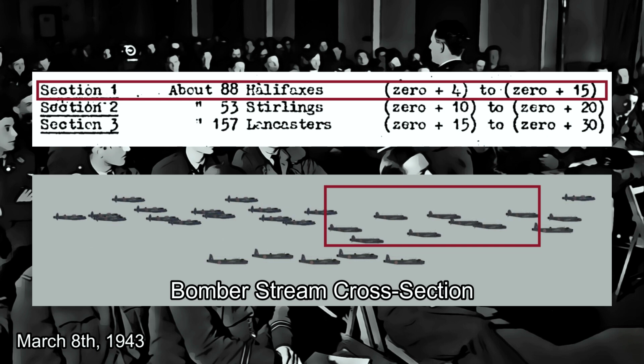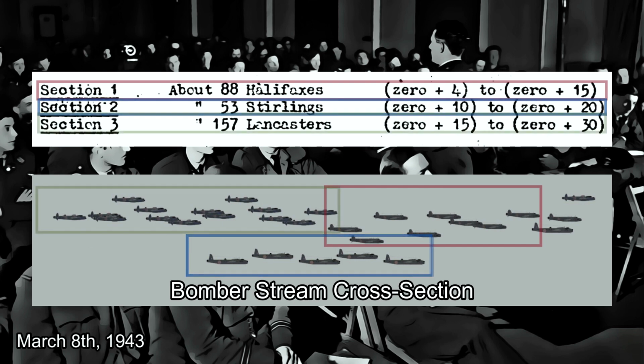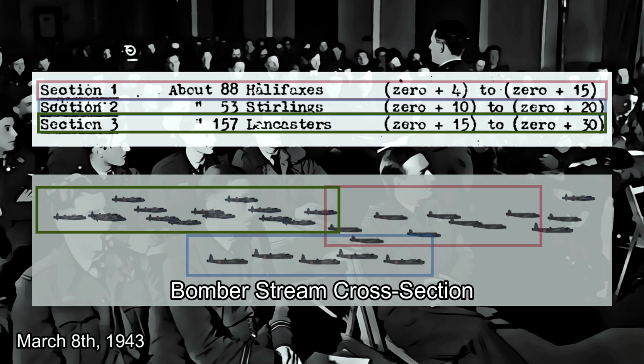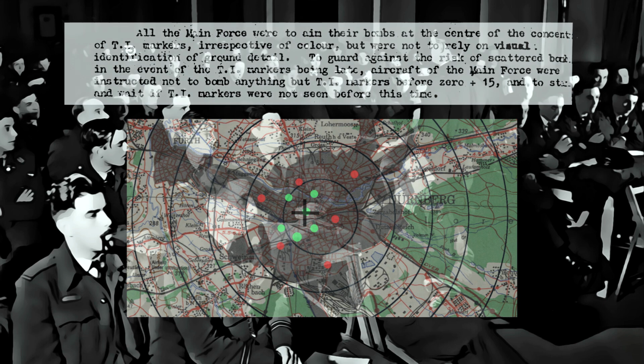23:19 and 23:30 hours, 53 Stirlings attacking between 23:25 and 23:35 hours, and 157 Lancasters attacking between 23:30 and 23:45 hours. The crews are instructed to aim at the middle of the burning indicators irrespective of color, and to not rely on visual identification of ground detail.